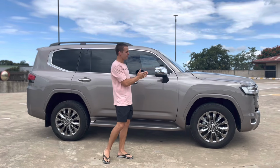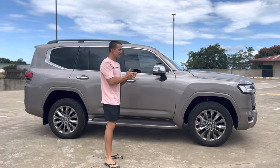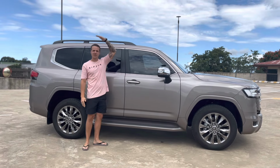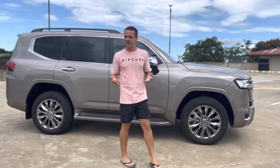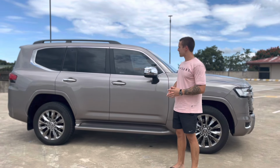So today we have the privilege of driving the Land Cruiser 300 ZX. As you can see, it's not a small car at all. I mean, the height of it is absolutely ridiculous. So we are going to be taking this for a drive. We're going to test out all the different driving modes, how comfortable it is, how quick it is for such a big car, and I think that's going to be super interesting.